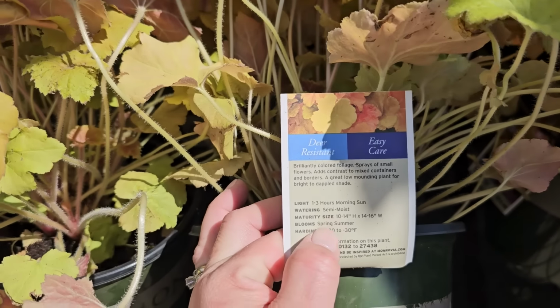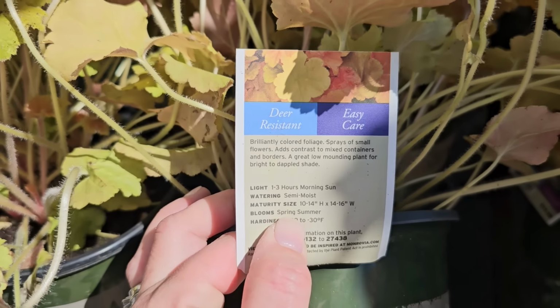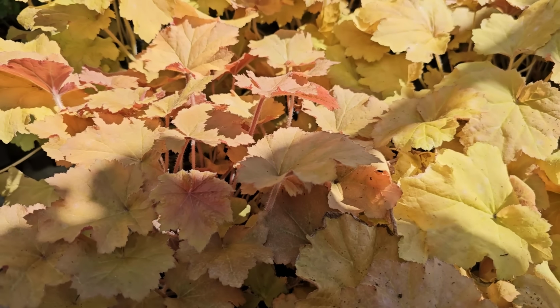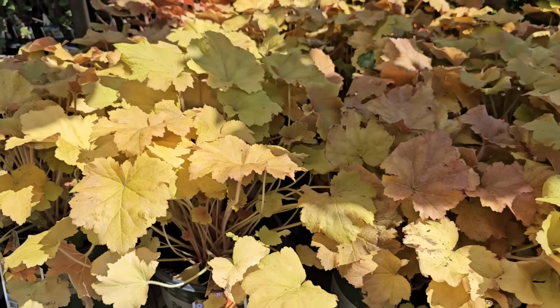It likes a semi-moist but well-draining soil, and this variety gets to be 10 to 14 inches in height and needs 14 to 16 inch spacing. Hardy down to negative 20 degrees Fahrenheit, and these are $13.98 in the Monrovia containers.